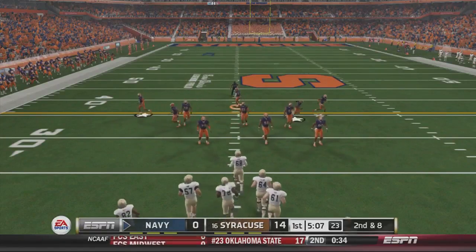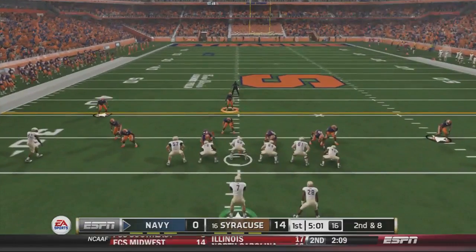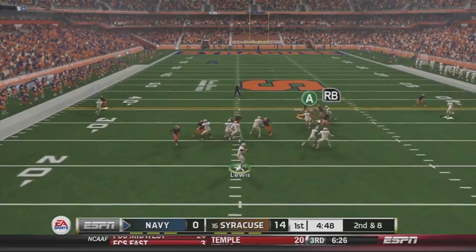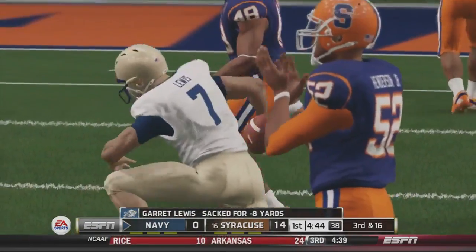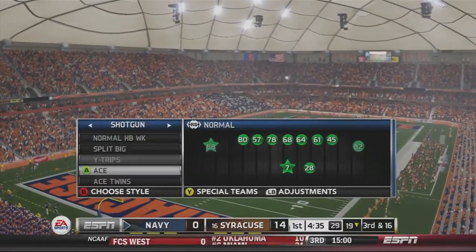Their own 27-yard line. Second down. QB is sacked in the backfield. Loss of 8 yards. It is now 3rd and 16 on the 19.